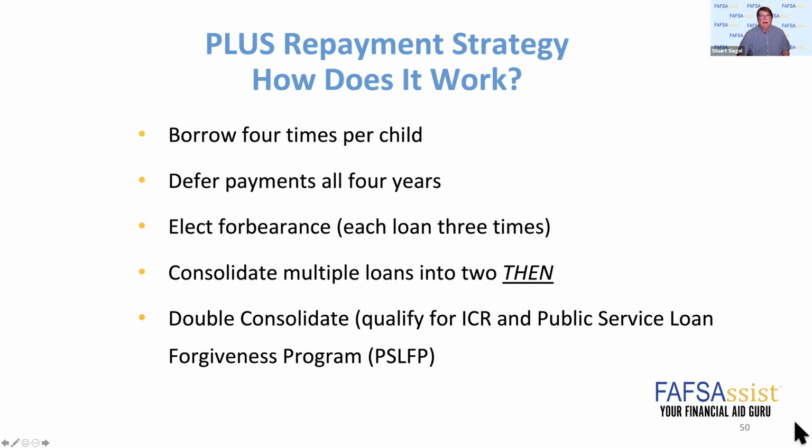Okay. So how does it work? You've got a child going to a four-year school. You're going to borrow four-plus loans. Go through the process. We already talked about that. You borrow each loan. You're going to defer those payments all four years. Then you're going to elect forbearance on those four loans. You can do it once for each loan, three times in a row.